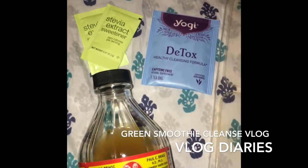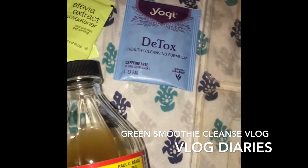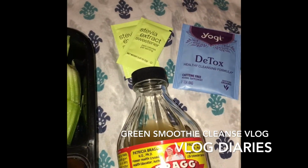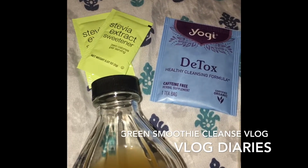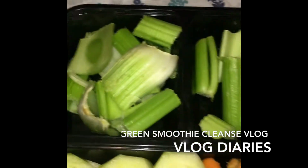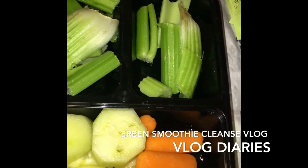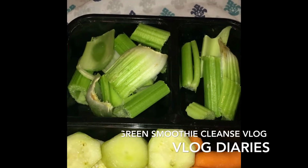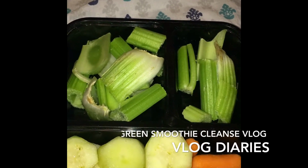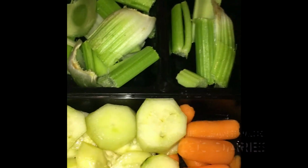So that's the detox tea that I will be drinking. And I will add 2 stevias to that, because they said you could add stevia as a sweetener. And I'm going to add it as needed. I like stevia anyway. But this is what I'm snacking on. Oh, this carrot's tough. But this is what I'm snacking on right now. So I will see you guys at breakfast. Right now I feel alright. So let's see how the rest of the day goes.